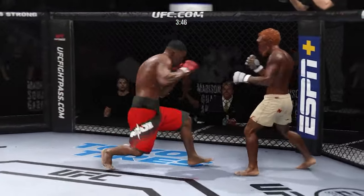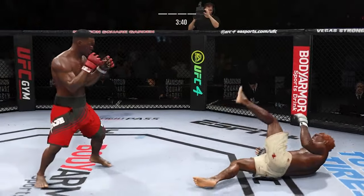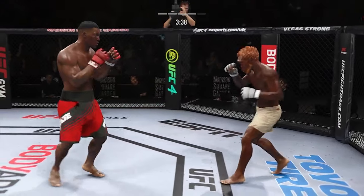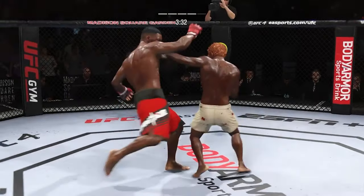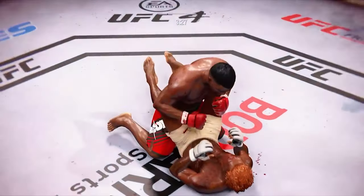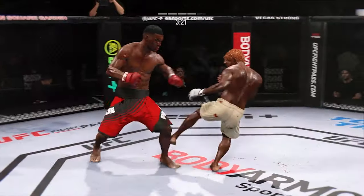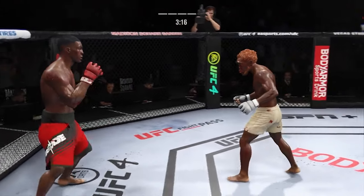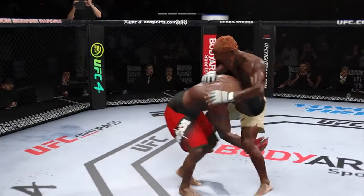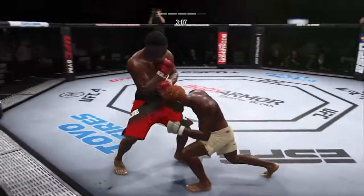Look at the whip action that comes from him throwing that kick. Go finish this fight. Oh, big left. Back to the feet. Man, striking class is in session. Beautiful punch there. Great job landing. What a damaging punch. Look at him working and trying to shut the liver down.